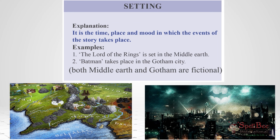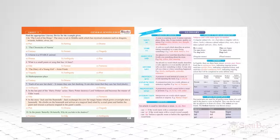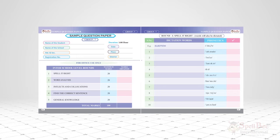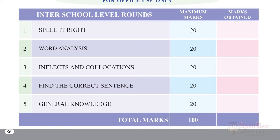With that, we've reached the end of the 5 rounds. After this, you will find the glossary for some grammar terms and terminologies that you may not quite understand. You'll find these terms, especially in Find the Correct Sentences explanations. You can come to this page if you need explanations. And then you have the sample question paper. Your competition paper will look very similar to this.